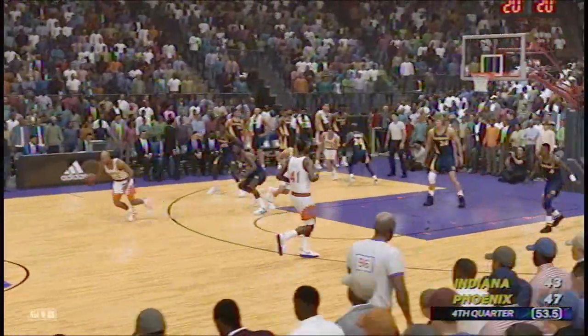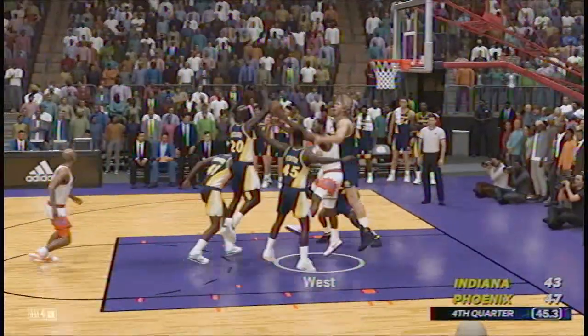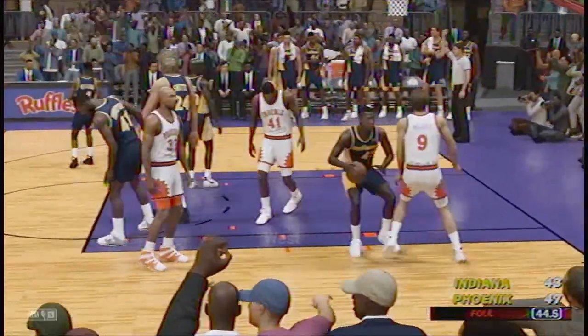Seconds left in the fourth quarter. Barkley against Thompson. Nine feet out. And an intentional foul right there.